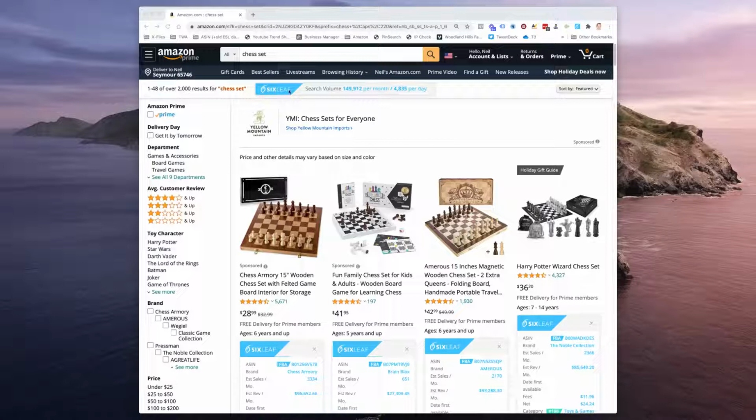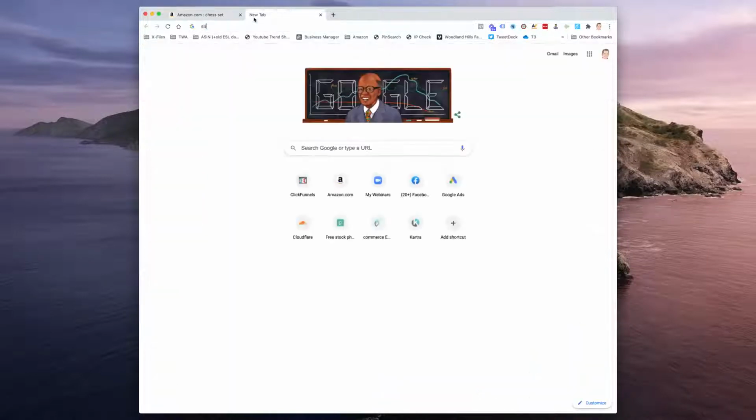So initially, Six Leaf is telling us that there's 4,800 searches a day for the keyword Chess Set, which is under, as you can see right now, under all searches. And for those of you who are paying attention, there's a couple of different ways we're going to go about product research, especially when we're using the Six Leaf tool from Phoenix.